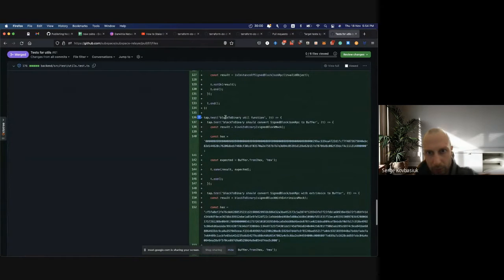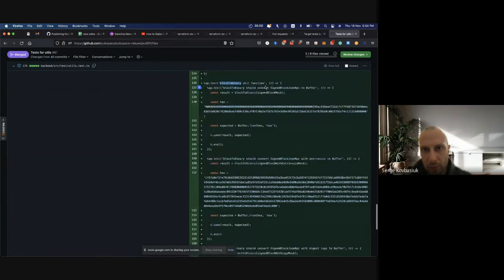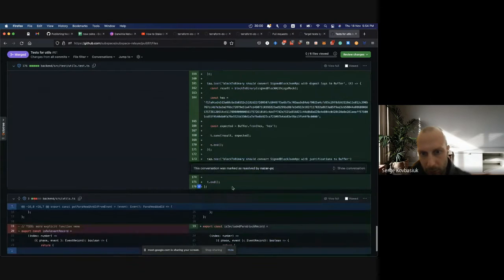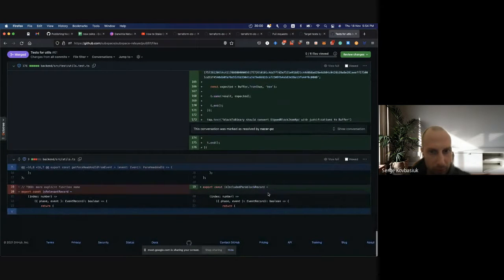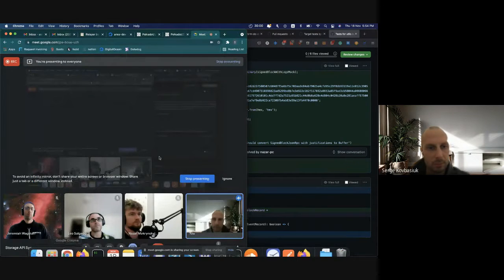And we have a method that converts those JSON blocks to binary. We basically do the same: we apply it to one of those JSON files, and we compare the results with what we expect. And I also renamed one of the utility functions, giving it a better name. I guess that's it. Any questions?